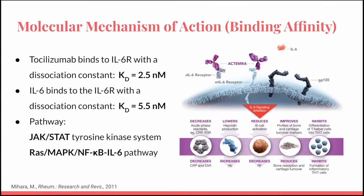Next, I want to talk about how tocilizumab works as an interleukin-6 receptor antagonist. So tocilizumab and interleukin-6 both bind to the soluble and membrane-bound receptor IL-6R, which is the interleukin-6 receptor. However, tocilizumab has a much larger binding affinity to IL-6R, with a smaller dissociation constant of 2.5 nanomolar compared to IL-6. It thus outcompetes IL-6 and blocks the IL-6 trans-signaling pathway, which is mainly mediated by the JAK-STAT tyrosine kinase system and the RAS-MAPK and NF-kB IL-6 pathway.